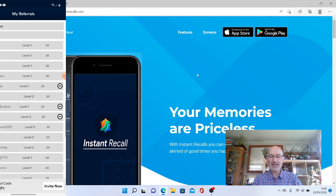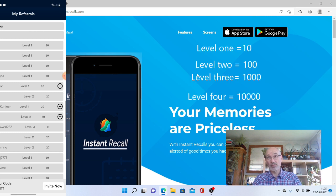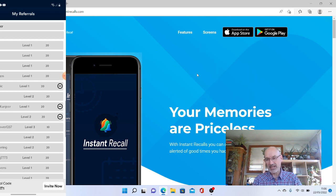Now when you hit the 10 people, that opens up levels 3 and 4. If they referred 10 people each, you'd have 1,000 people on your third level, and I'm doing my maths quickly, it would be 10,000 people on level 4. On both of those levels, you get 50 cents for everybody. So as you can see, this could scale up to well over $5,500 per month if everything filled.